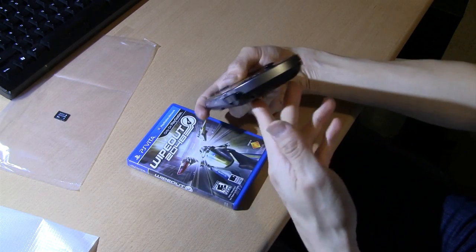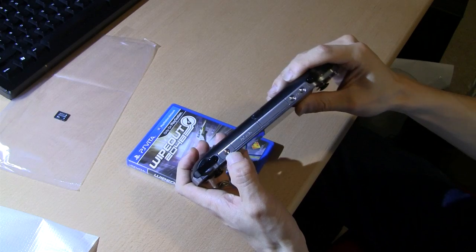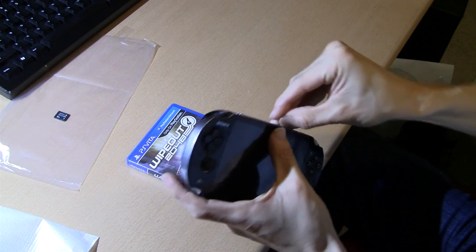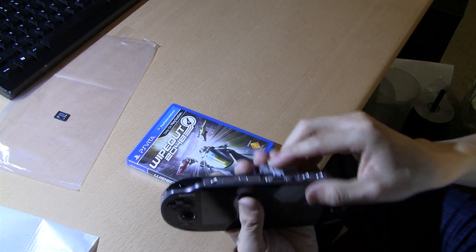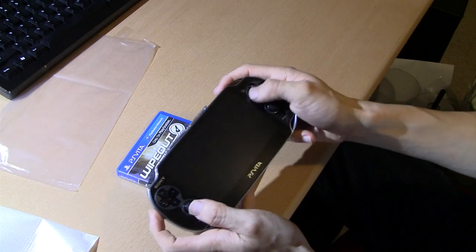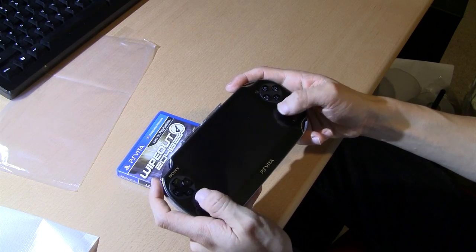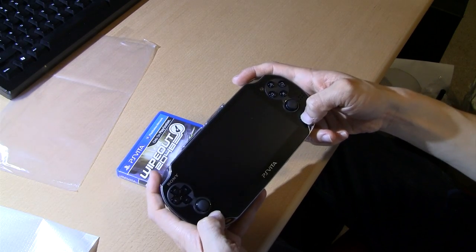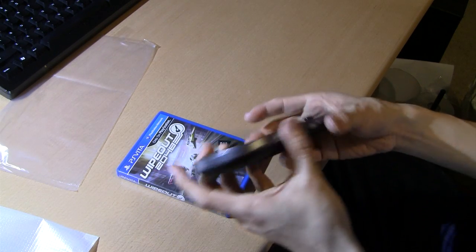So let's see, nothing on the left side. So you have the shoulder button. On top, you have the power button, PS Vita, and another slot. So let's open it. Good thing I have long nails, so I can pop this open. So anyway, let me continue. On the right side, you have the 4 buttons, 2 sort of analog sticks and directional pad. The PlayStation button, select, and start. On the bottom you have the power cord and you have the SIM card slot for the 3G.